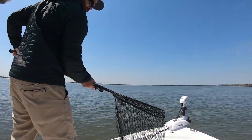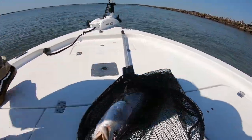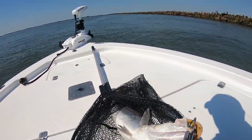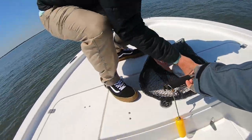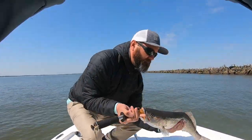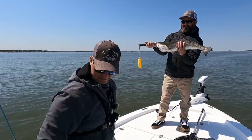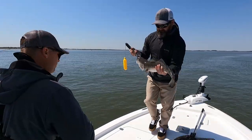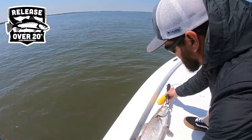All right, so we're gonna be as quick as we can with this fish. This is an absolute monster. Holy cow, bro. I'll get all that for you. Woo. Nice. Okay, got it. Yeah, let's lay her out. We'll get a measurement. All right, David, we were just talking about release over 20, brother.